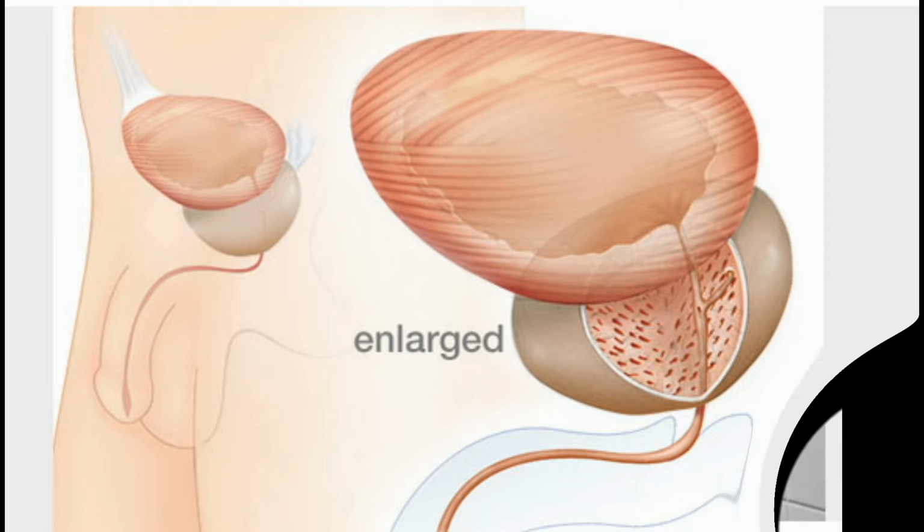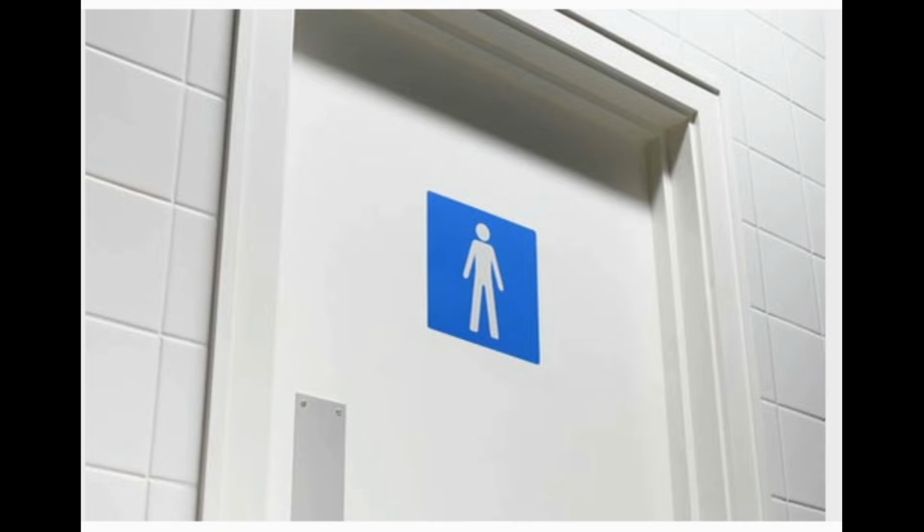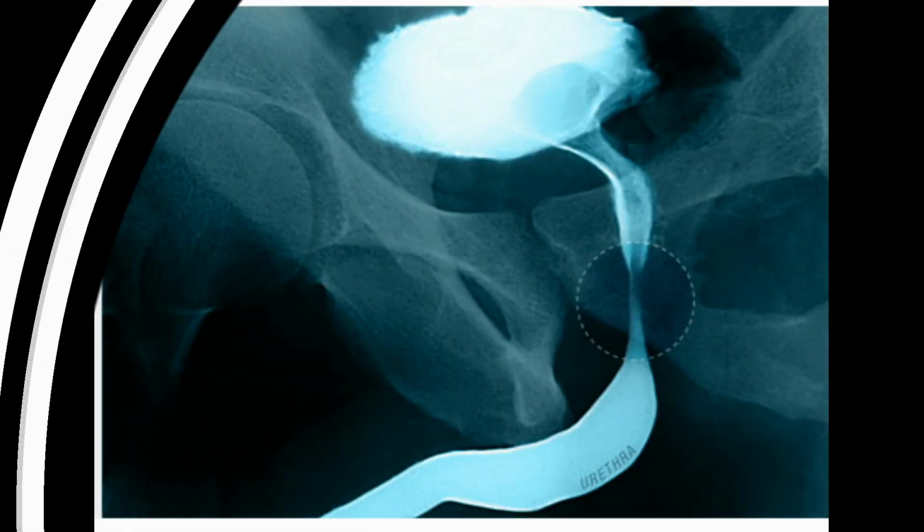3. Symptom: difficulty urinating. With an enlarged prostate, it may take you longer to get the flow of urine going, and the flow may be weaker than it used to be. You may dribble urine or feel as if there's still some inside even though you're finished urinating. These symptoms happen because the pressure on the urethra makes it narrow, so your bladder must work harder to pass urine.